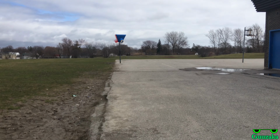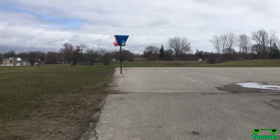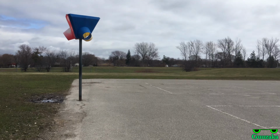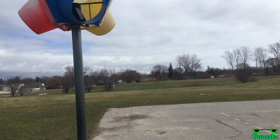And as usual, you have the colorful tulip. I honestly don't know what function those things serve, because I always see them on these JK to elementary trees, but you never know what exactly they do.